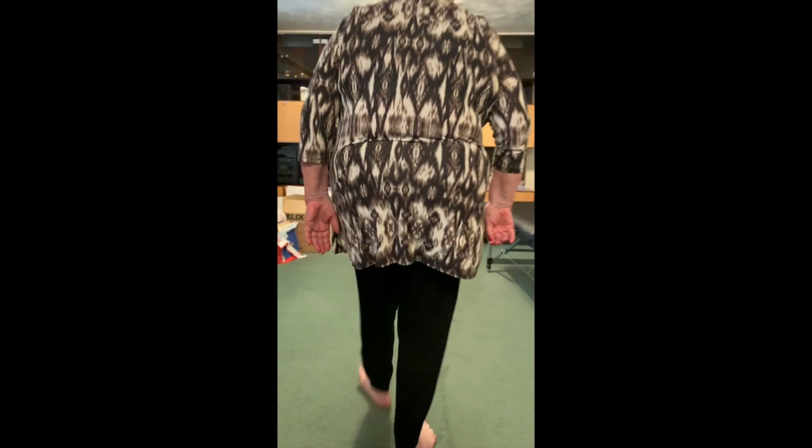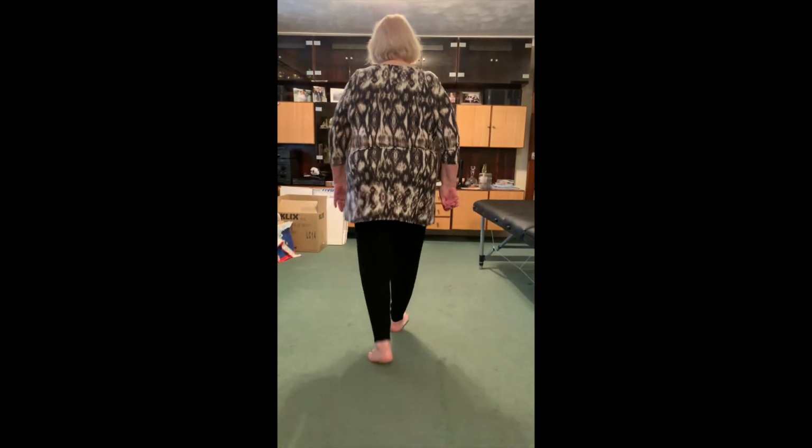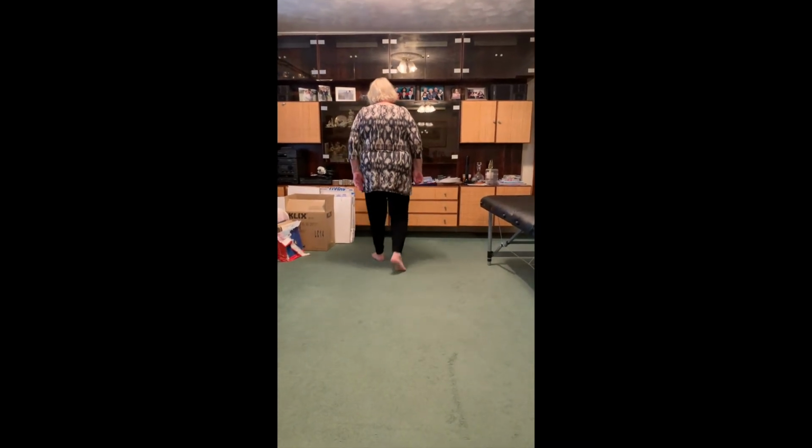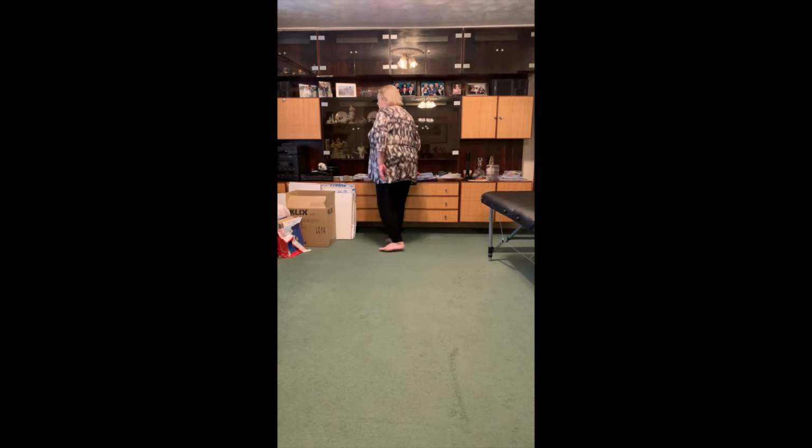As well, I videoed the patient walking, and as you can see, her right foot turns out more, like ballerina feet, and then as well, her right foot also comes in front in a straight line, whereas her left foot goes out to the side. So it's sort of an abnormal walking pattern.